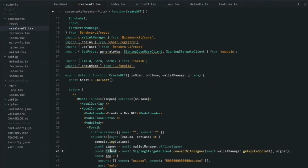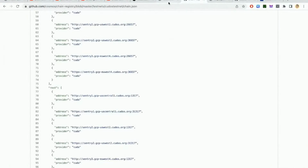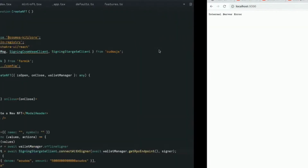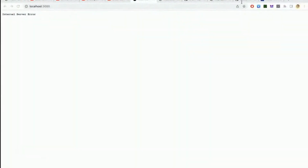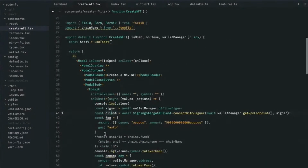We then create a client, which is a signing Stargate client. It's a Stargate client that has permission to sign transactions. So we use the connectWithSigner method, where we pass in the RPC endpoint and the signer. The wallet manager automatically gets the RPC endpoint from the chain registry, so you don't need to worry about that. And then once we have a client ready which can sign transactions, we go ahead and create a fee.